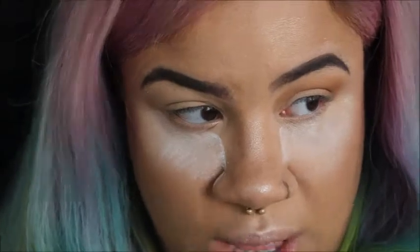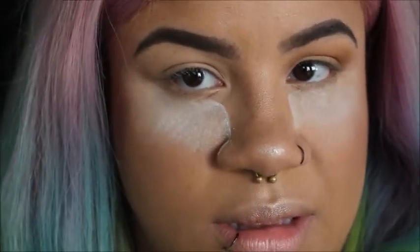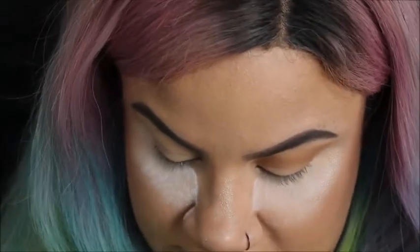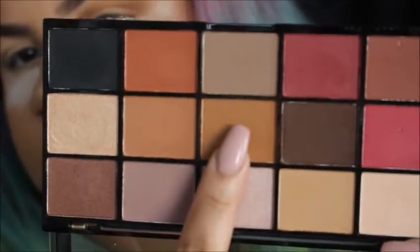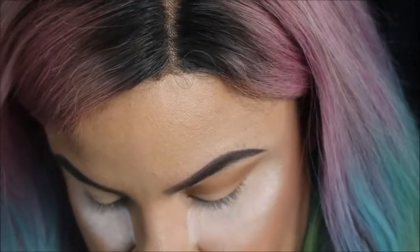And from the Wet n Wild palette, we are going to take, oh, you know what? That might help us. Is it helping? Not really. From the Makeup Revolution palette, we're going to go ahead and take this color here, which is also the camel color. And we're also going to blow this out all over the crease.